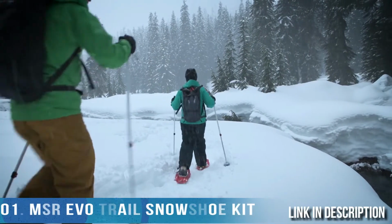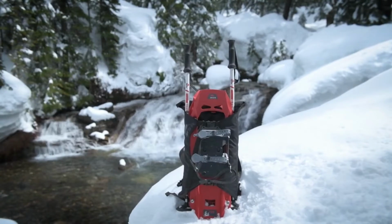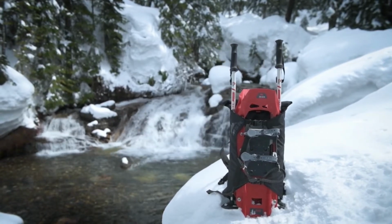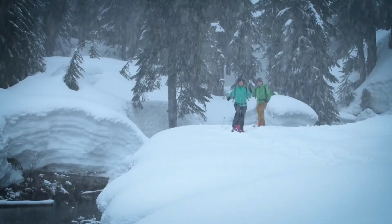MSR's all-in-one snowshoe kit comes equipped with all the tools you'll need to get out and into winter. Featuring MSR's Evo Trail snowshoes, high-strength MSR poles, and a full-featured carry bag, it's packed with innovative technologies. With it, you're ready to explore your local trails behind the cabin or deeper into the snow-covered wilderness.